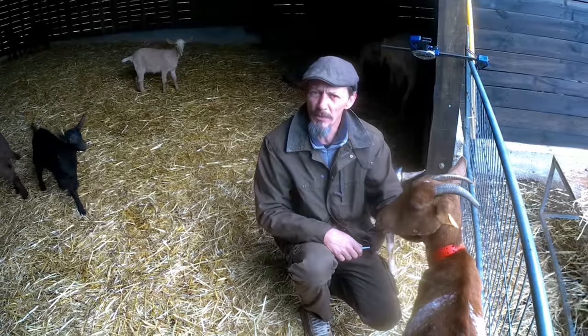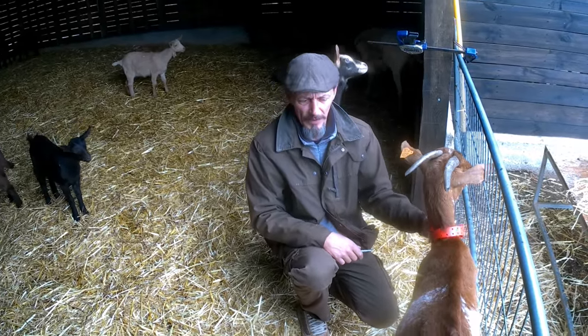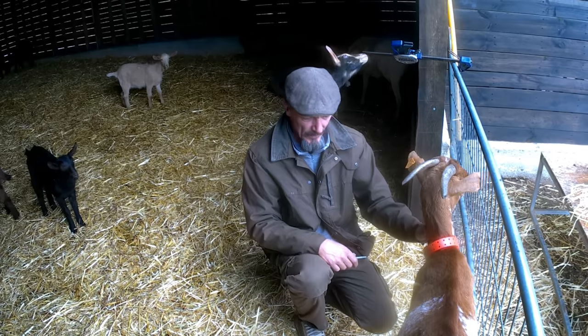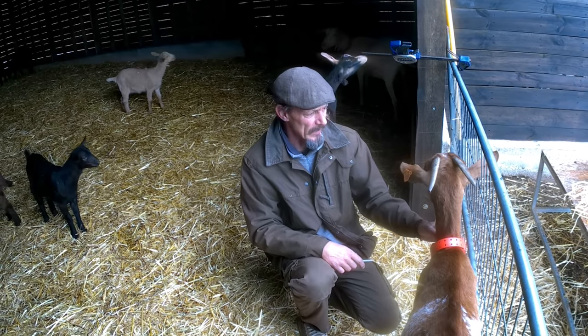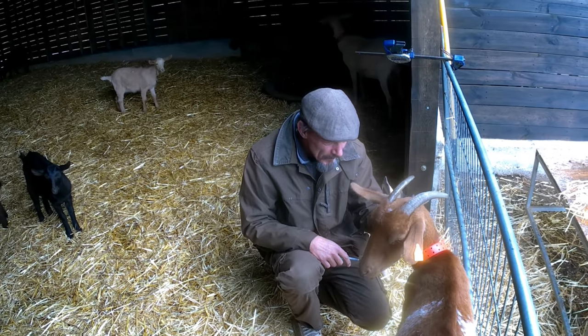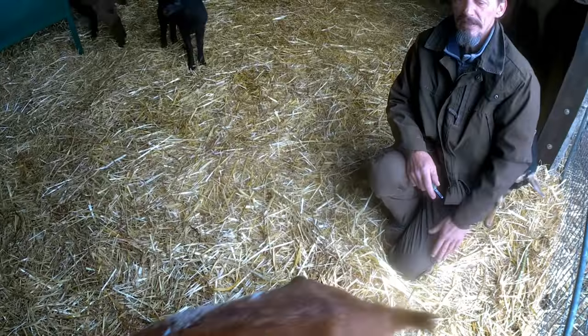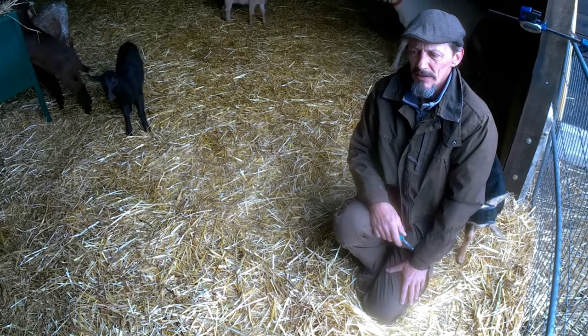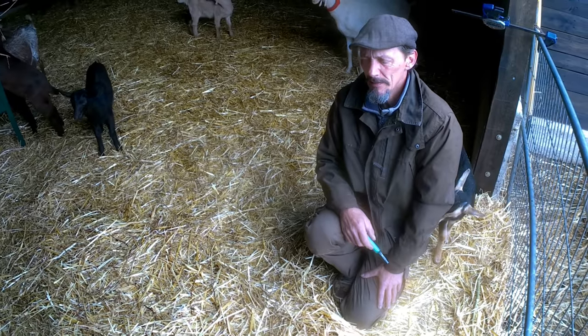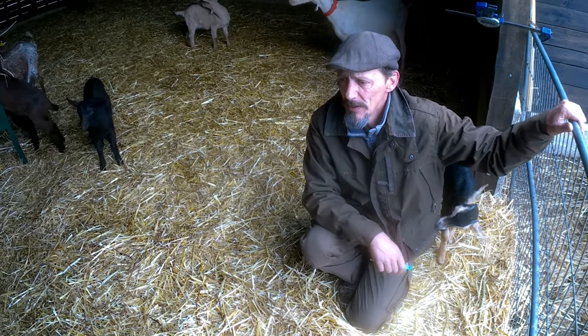She's also had an extra worm treatment that we gave to her about 8 days ago when we first saw some signs of her getting a little bit weak looking. But hey, what's the matter, Mama? You do look very weak. Some of the other girls have bashed into her, fighting her and knocked her over, and she's not had the energy to get up, bless her. Let's hope she recovers. I think she will.